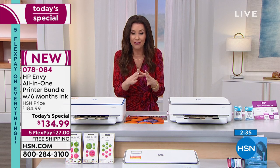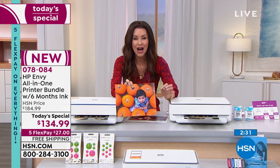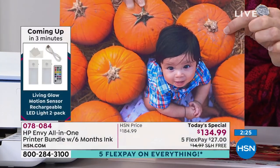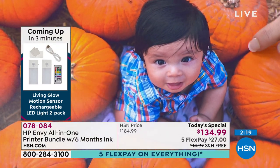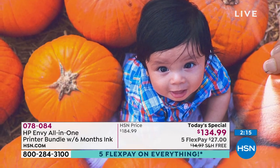Those photos live on our phone. Look at the quality that you're getting. There is nothing like a photo quality photo. And this is 8x10. You can see the pumpkins, you can see the straw, every little hair on that little guy's head. Those moments are so precious. Don't let them just live on your phone.